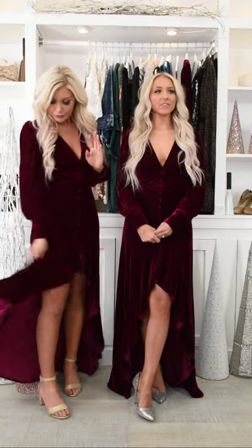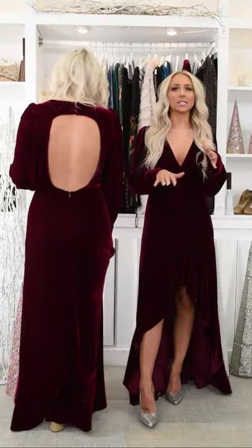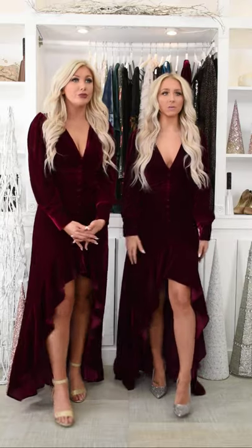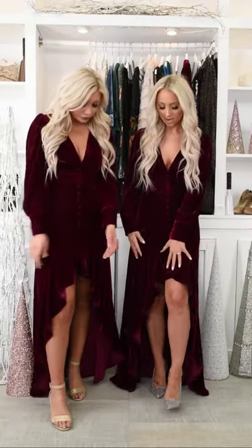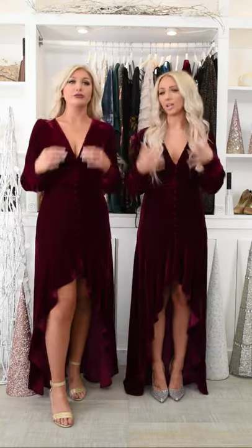Yeah, so the fit of this is incredible because it is a high-low, so you do have some flexibility as far as if you're short or if you're tall. I saw someone ask if it was short too. It's definitely not. It's almost hitting me at my knee. So it's got some good length there. You're definitely covered. I wouldn't worry about anything, but sizing up is going to be really easy too. You're not going to lose much anywhere.